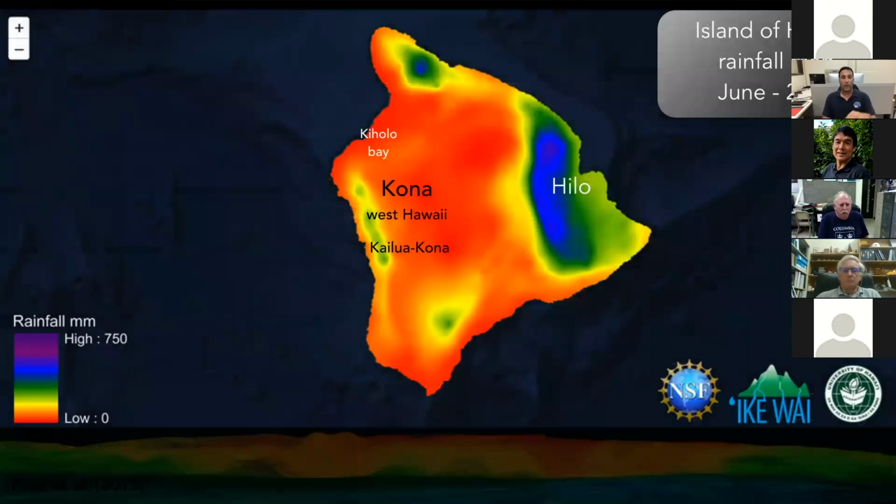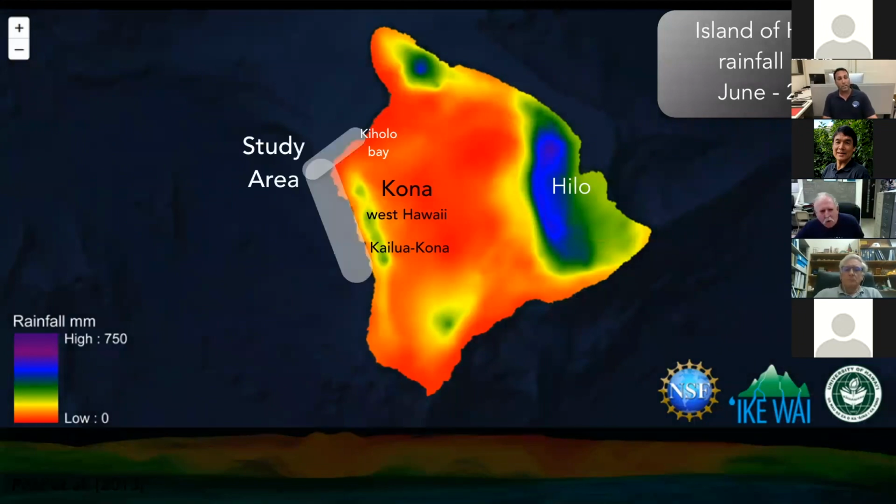I would like to start with this rainfall map of the island of Hawaii. You can see the Hilo side has a lot of rain. This is from June 2019. And the Kona side, the west side, is relatively dry. And this is where obviously most of the population and tourists exist. Therefore, we focused our study throughout this entire system, offshore parallel to the west side, that extends about 50 kilometers through that area and up to about 4.5 kilometers from the shoreline. And you'll see more specific maps later on.